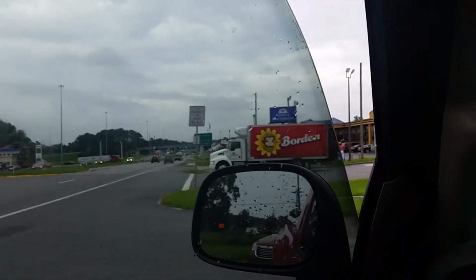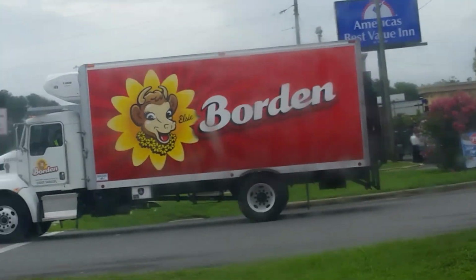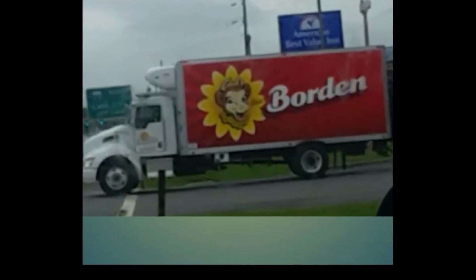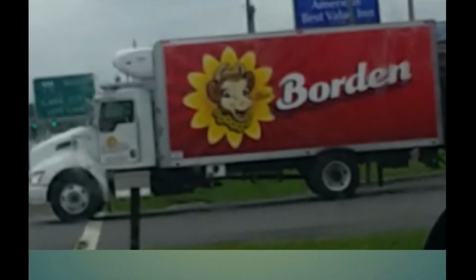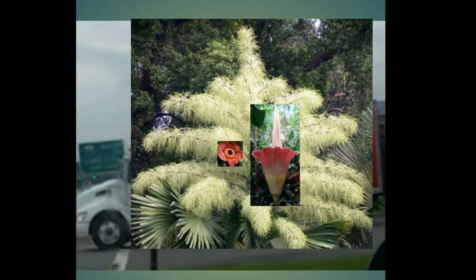This should help put it into perspective. Remember that truck we saw earlier with the big flower on its side? Now let's overlay an image of the Rafflesia arnoldii. Now let's overlay the image of the Amorphophallus titanium. And lastly, let's overlay the Talipot palm.